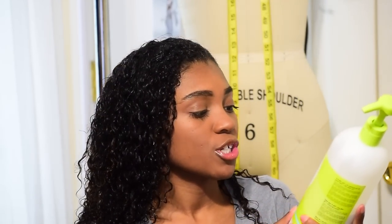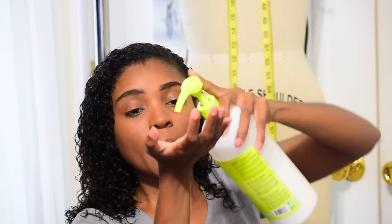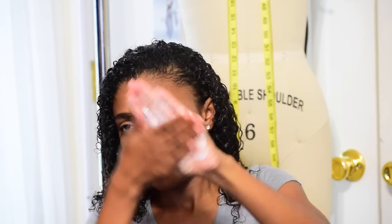So I'm going to take some of the Devacurl One Condition Original Daily Cream Conditioner, put some in my hand. And I've already detangled, so I really don't have to go through and detangle too much anymore. But like I said, I am going to do that little scrunching technique and just make sure I'm scrunching my hair up to get those defined curls that I'm looking for.